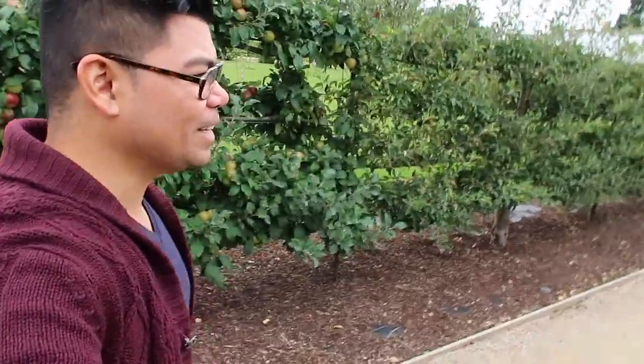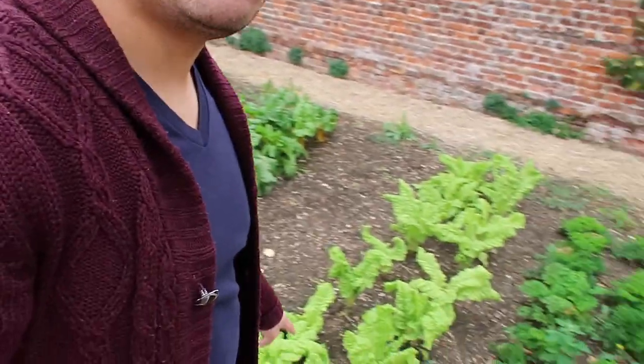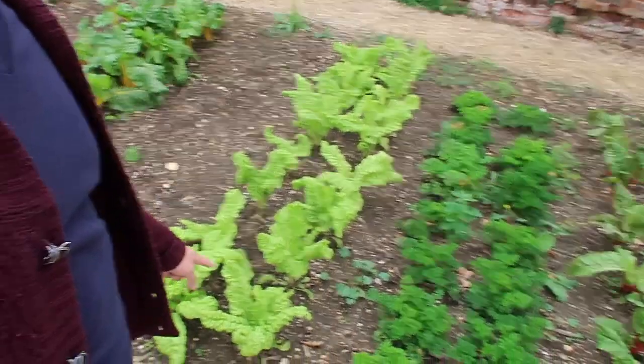We're still in Audley End, and we are just on their kitchen garden, and they have a whole vast array of everything, basically veggies, apples, things like that, cabbages, lettuce.